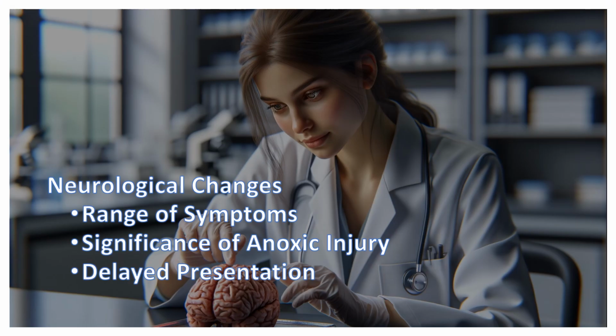Neurological changes. Range of symptoms. Neurological changes resulting from strangulation can vary widely, from mild symptoms like dizziness and tinnitus, or ringing in the ears, to more severe manifestations such as loss of vision, altered mental status, or loss of consciousness. These symptoms result from the brain being deprived of oxygen and nutrients.